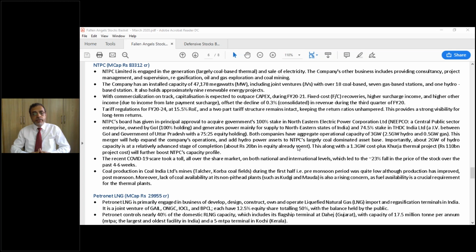So these were the risks of all these 10 companies. The positives of these companies are well known and are listed in the report which has been put on the website. Now we will go to the next new basket which has been launched, which is defensive stocks.